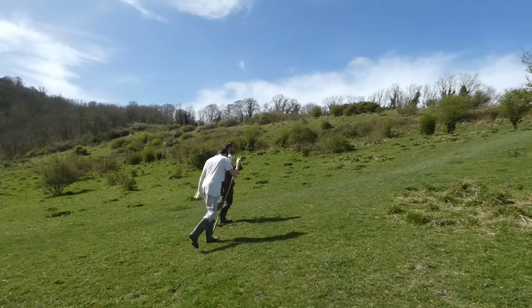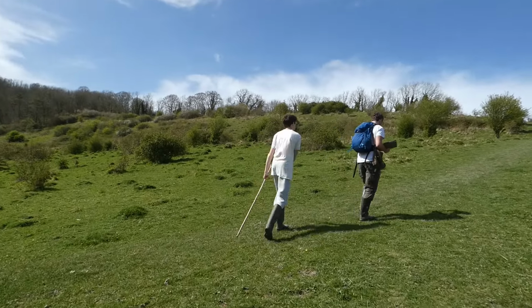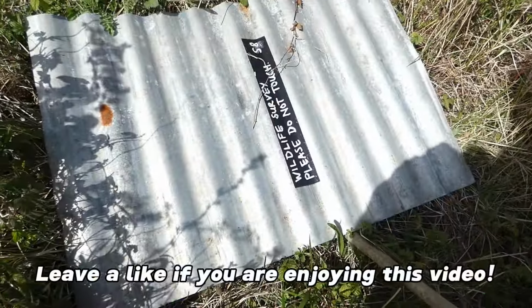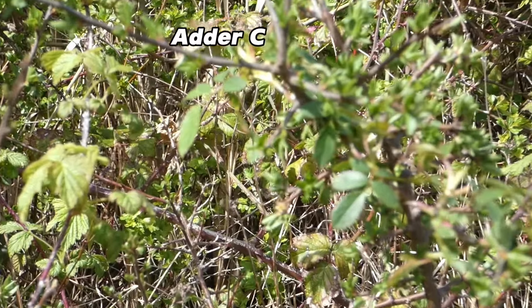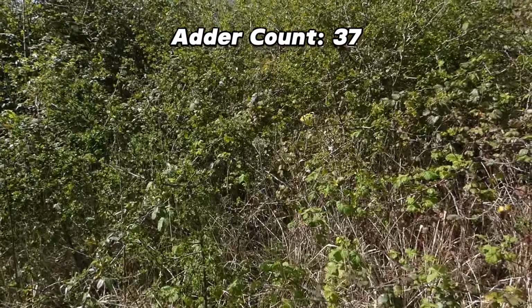So yeah, we've seen adders in here before. I reckon we'll probably get a few. After a bit of a struggle, Sam has got out of the brambles. Last time this tin had an adder. Okay guys, the adder, it was there. So it was right next to us. It was right here.